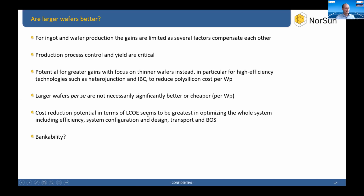But it's the system aspects that are most relevant. So optimizing the whole system, including the cell efficiency, but also system configuration and design, the transport issues, logistics, module size in containers and balance of system, to optimize those, so that all those elements fit together well, including inverters and everything else.